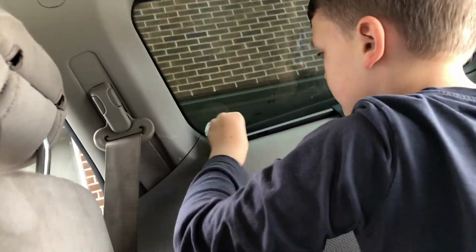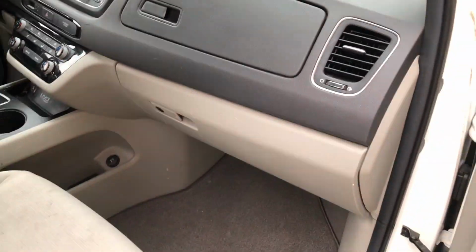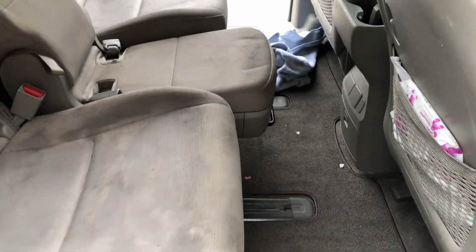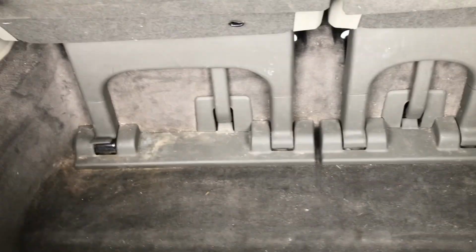And don't worry, I did enlist help from my oldest to help me with this. And here we are, all clean. The seats are still wet from cleaning them. And a finished, clean mom van.